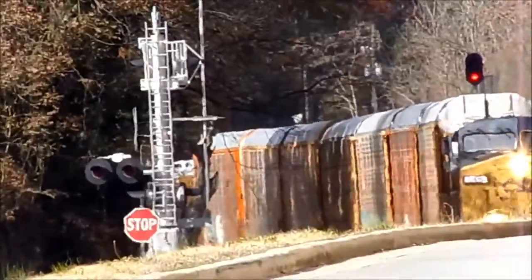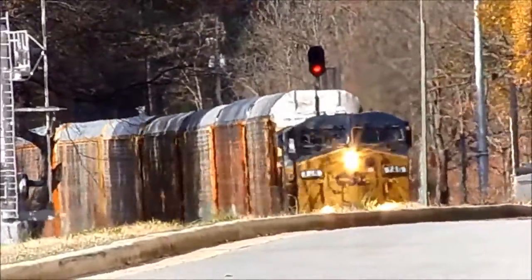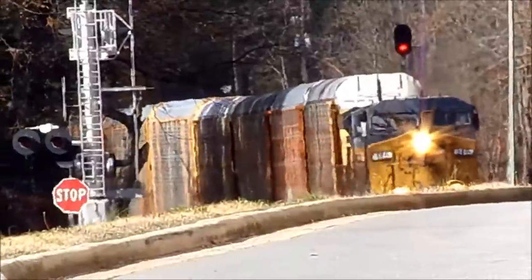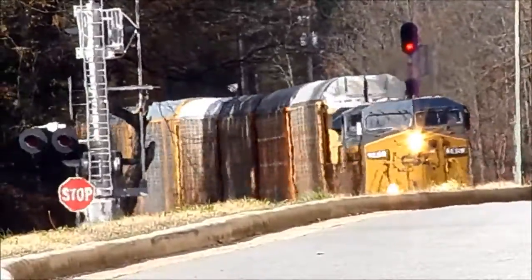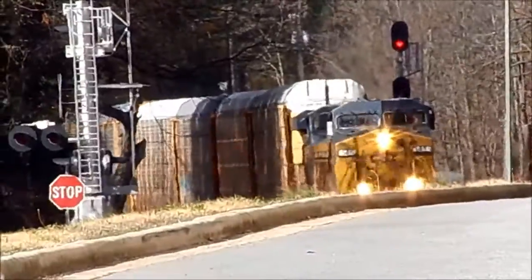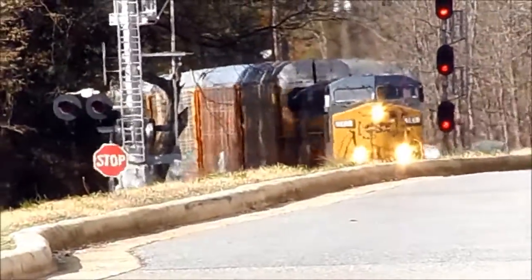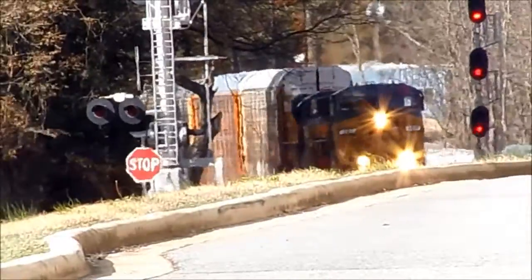It's a short train too. There's only about 6 or 7 cars. The lead locomotive is 145. I don't know about the other one. I have no idea what the locomotive behind it is, so. And I'm on max zoom right now. That is a nice belt that it has.